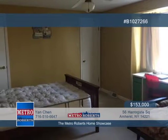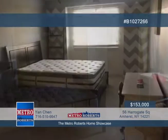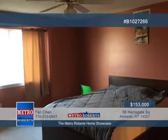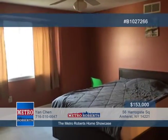The large master bedroom includes a huge closet and full updated bath. The full basement is great for storage and can be easily finished. Come see this beauty for yourself, then contact Yen Chin.